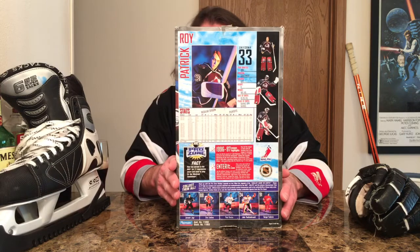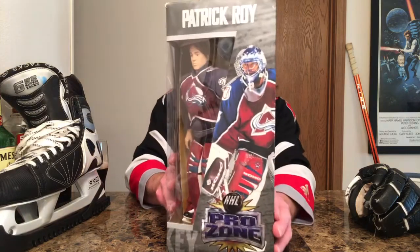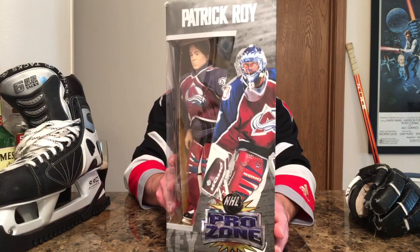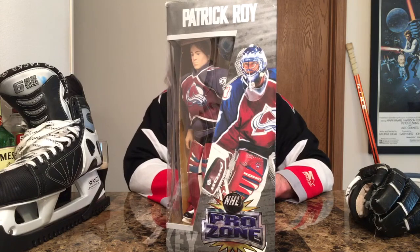There you go on the back. They had some others. Just never had a Patrick Roy. Unfortunately, did not get the cool mask like shown on here. He had an actual Avalanche for being goaltender on the Avalanche on the side of his helmet. Like I said, those custom graphics on the goalie helmets, that's part of the appeal. I always thought they were super cool.